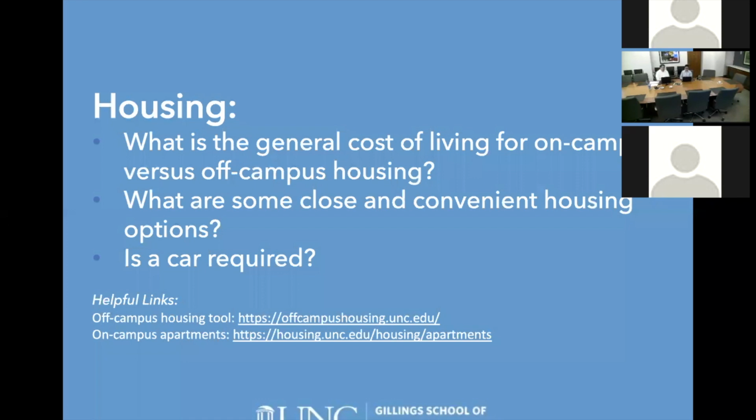So some of the options that we have: we do have on-campus housing options. Two of them are called Mason Farm Graduate Housing. Those are apartment-style housing, geared more towards graduate students who are looking for roommates. And then we have Beatty Hill, which is geared towards graduate students who have families. So those are the two on-campus housing options. And if you see on our screen, we've put the link to the on-campus apartments.